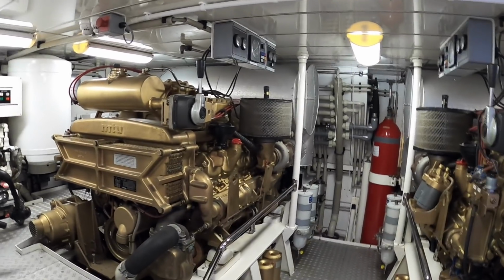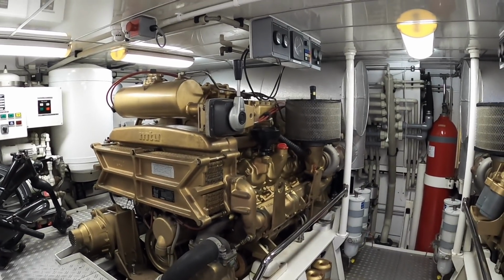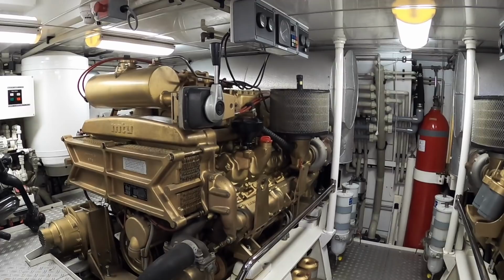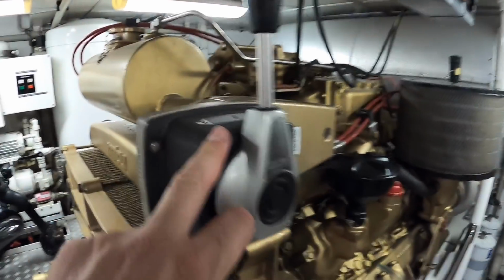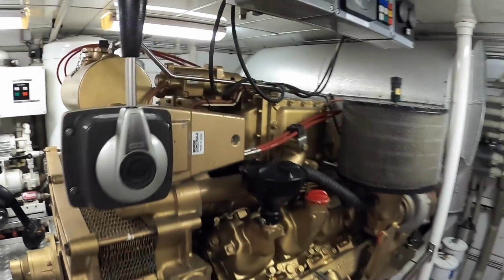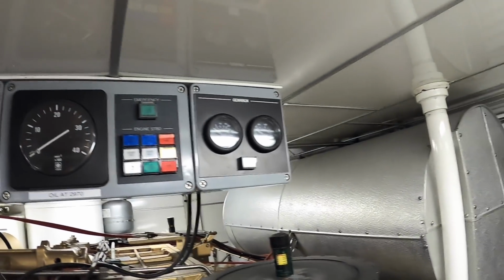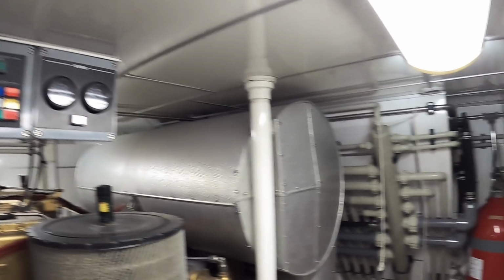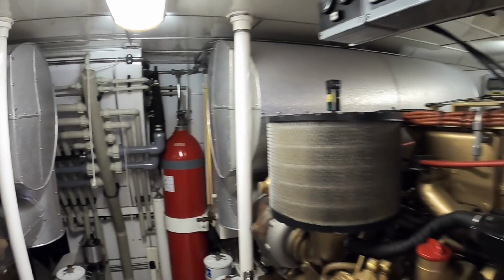I think I'm right in saying it's 5,000 litres of fuel that it will hold, plus 300 in the day tank. So you have holding sort of bunker tanks, and they feed into the 300 litre day tank. In fact, it's got the engine controls on here, that forward, neutral, reverse. So you can control everything from down here. And again, that beautiful traditional instrumentation. Stunning. What else have we got in here?